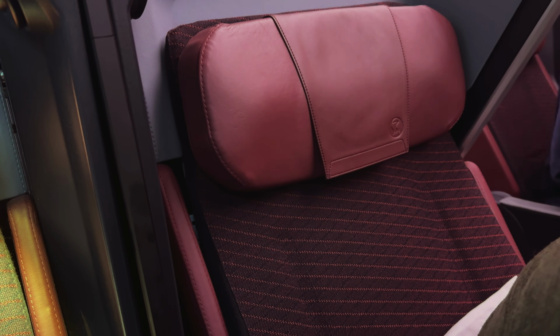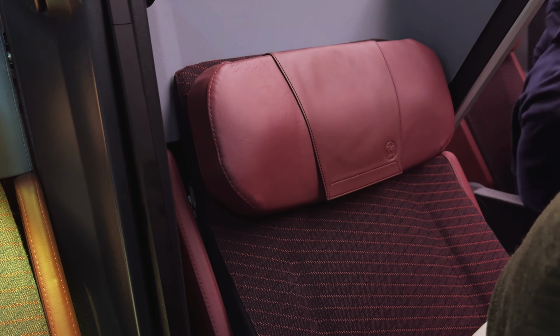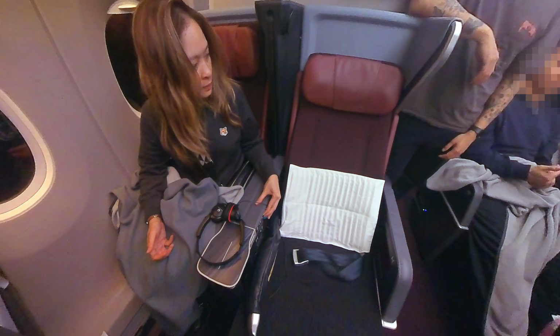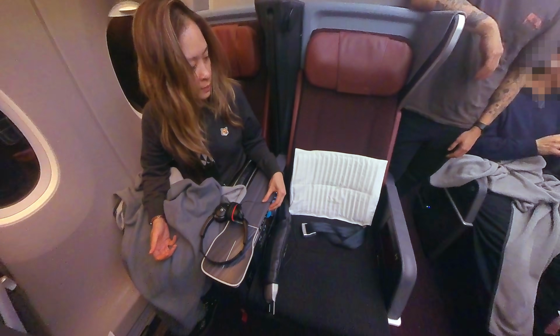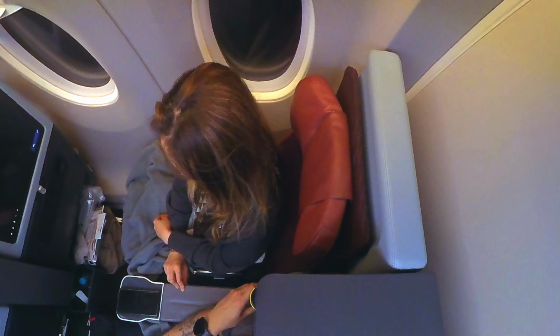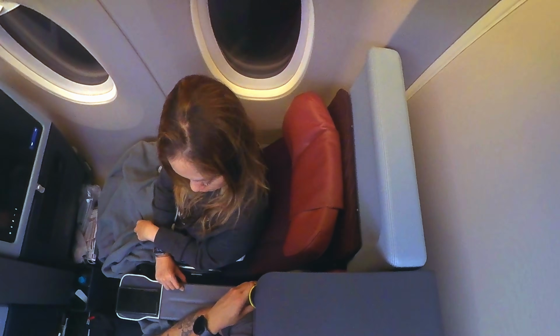Personally, I don't really feel like this does a great job of mimicking recline. It kind of just felt like you were slouching in your seat. But let me know in the comments down below what you think about this fake recline where the seats slide down. Do you think you'd prefer this over a real recline? And if you've tried out these seats before, let me know what your experience was like. Did it feel like a recline to you, or did it also just seem like you were slouching?